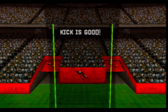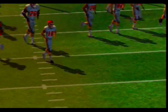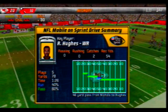The extra point attempt is good. Football is all about trusting your teammates to make good decisions out there in the heat of the battle. When you can do that, everybody starts firing on all cylinders, and you can come up with drives like the one we just saw.